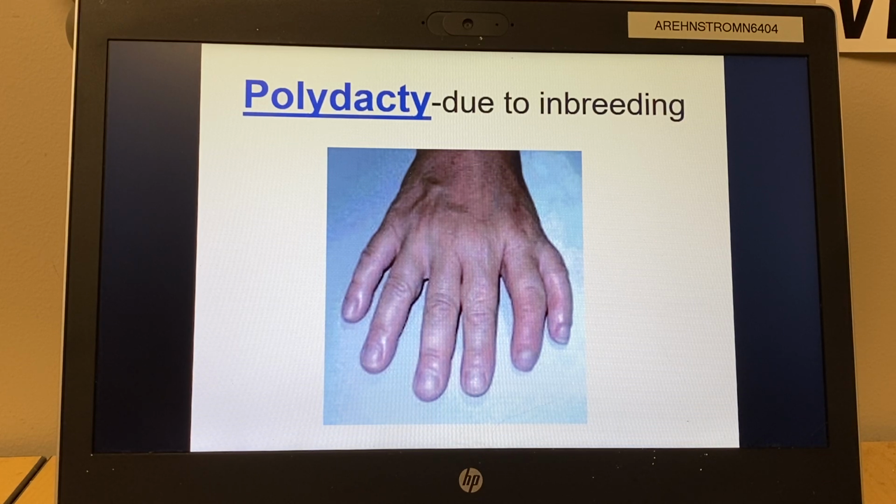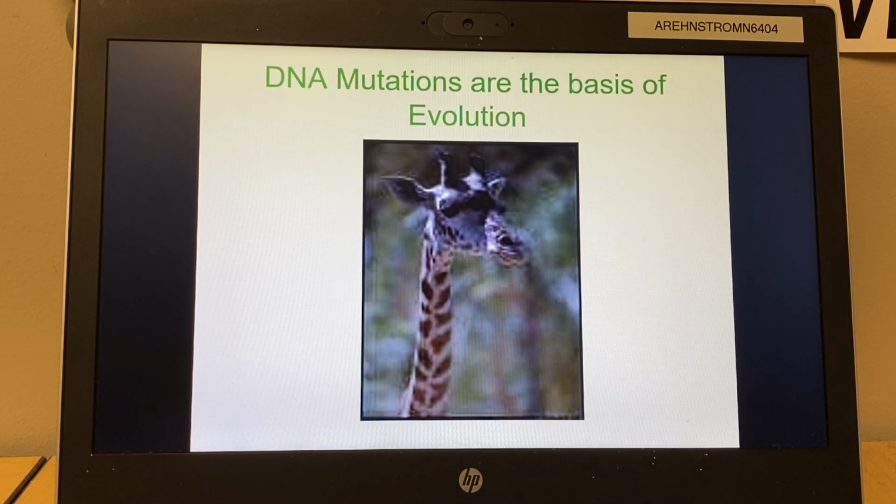And so that's why we see things like polydactyly and also very, very severe genetic diseases in a much higher incidence in really small isolated populations like the Amish. It's just due to a buildup of mutations. However, DNA mutations are actually the basis of evolution. Evolution, remember, is just genetic change over time, but a lot of times it's based on whatever the environment happens to be at the time and whichever traits are most favorable.